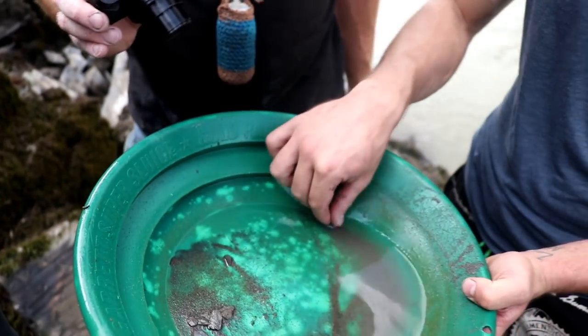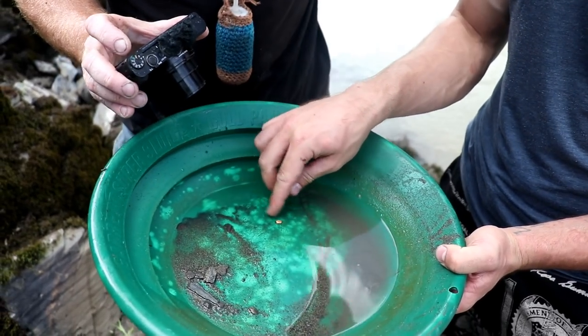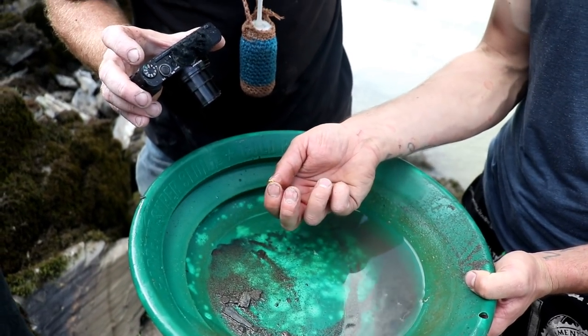I'd say it's probably 18 ounces. That's an 18 ounce nugget. Yeah, I'd say 0.3 maybe. Nice nugget. That's gotta be getting close to one. That's fat though too, eh? Look how fat it is.